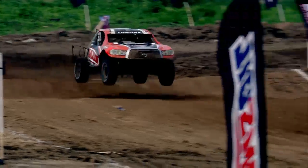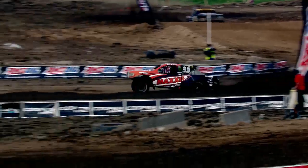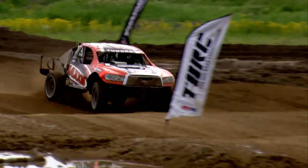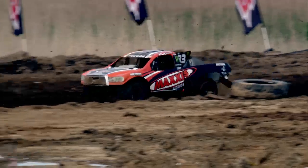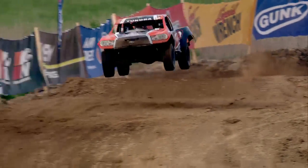But the white flag is out, one more time around. CJ just on cruise control. Johnny, I don't know, I think you may be okay with settling for second right now. And now I think this may be the first time ever in short course off-road racing history that we actually have one kid tell his dad, okay, Dad, I beat you in a Pro 2 and I beat you in a Pro 4. And that's the case.